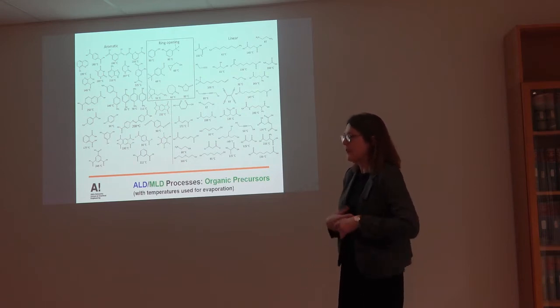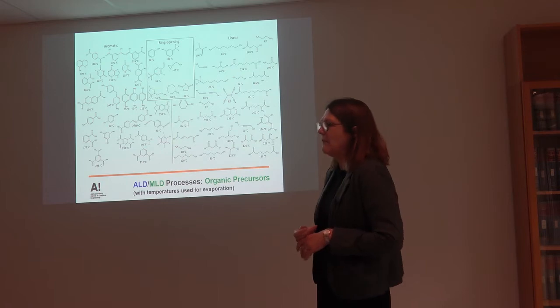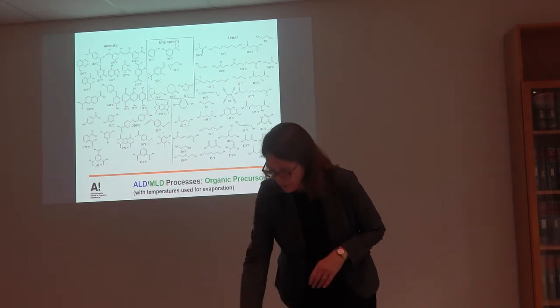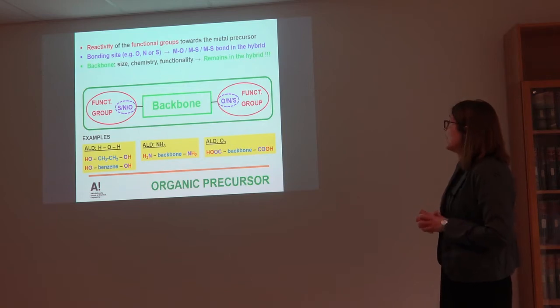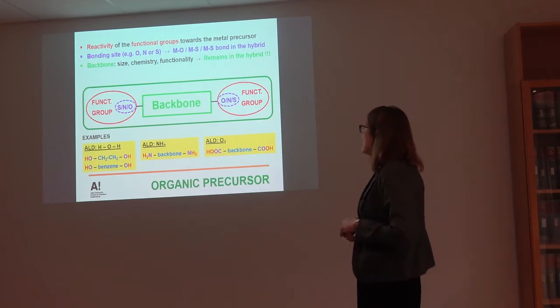And then, of course, there's a problem that some of the organics would probably decompose before evaporation. But those are at least working. And of course, there would be plenty of space for finding new organics as well, beyond those that have been used so far. And then, when selecting the organic components, we have a little bit more to consider about what we should do, and this is also our freedom, because then we can introduce many nice things in our films.